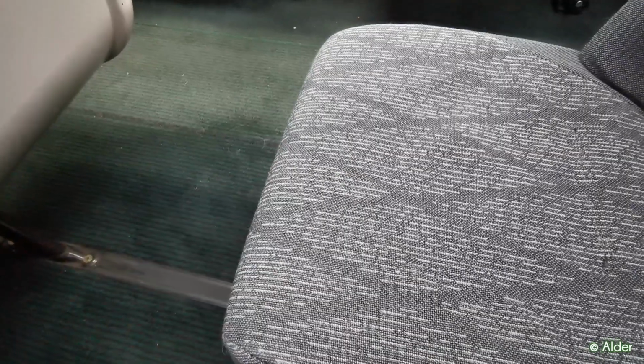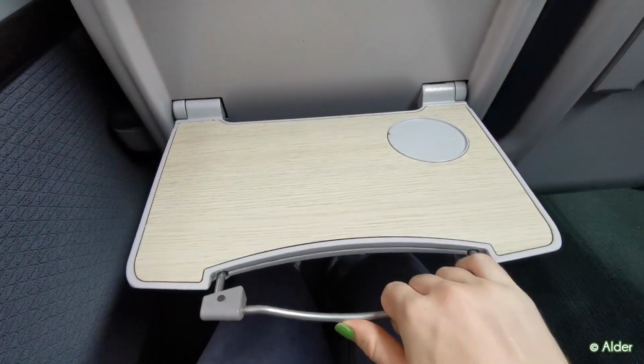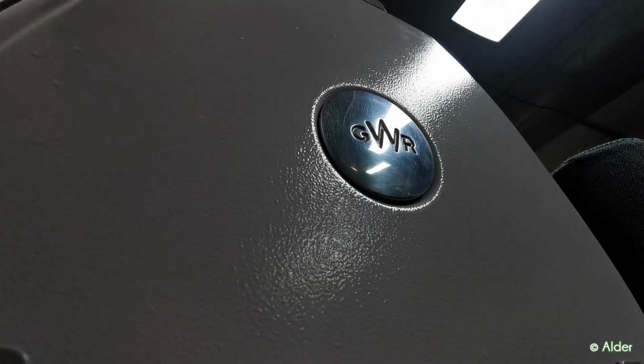Success, I found a seat, so here's a seat tour. The legroom of the airline style seats is pretty good. There's enough space to stretch my legs, which is good. There is also a flip down table with a drinks holder and this weird thing which you pull out. I don't understand why, but I imagine it's meant to make it easier to open.